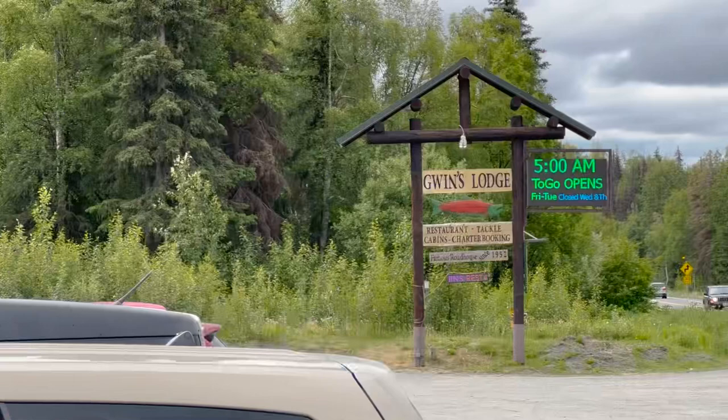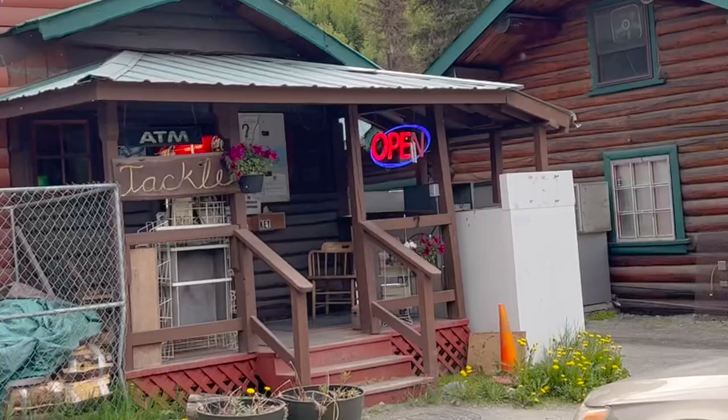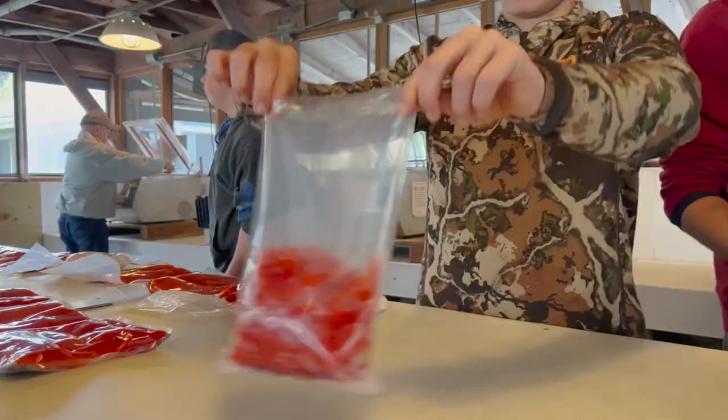Other than the fishing on the Kenai and Russian River, one of our favorite things to do over here is stop in at Gwen's Lodge. It is an incredible place to eat. We typically eat either a breakfast or a lunch over there. They have a tackle store next door to give you everything you could possibly need. They'll give you tips. The staff in the restaurant is always hustling, get you in, get you out. Great food, great atmosphere. Make sure you stop by Gwen's famous lodge if you're over on the Kenai Peninsula.